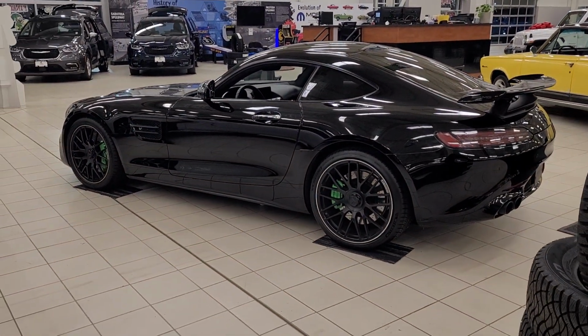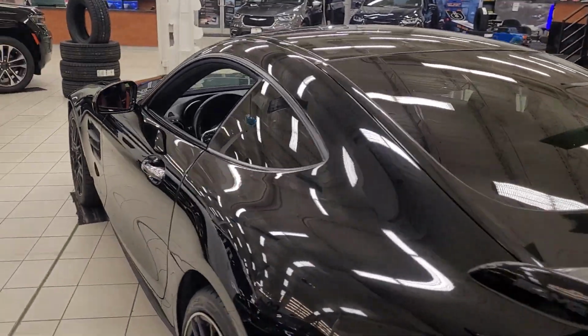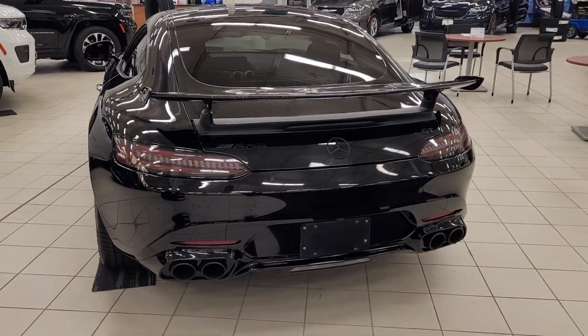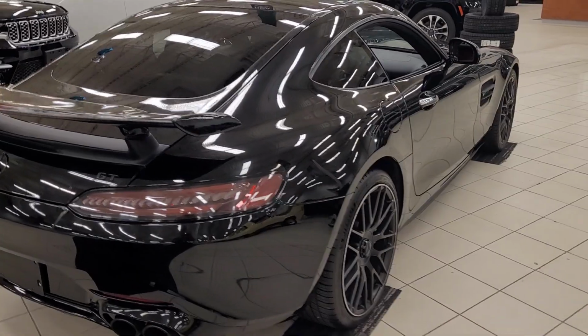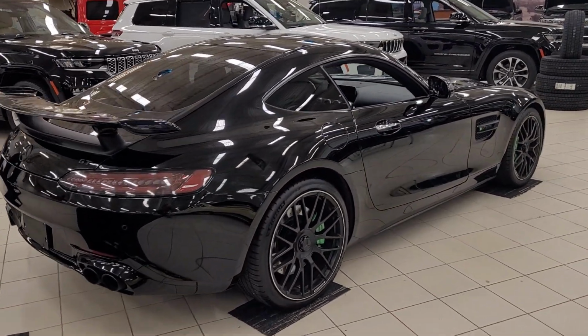We're just going to do a quick little walk around on this vehicle so you can check it out in all its glory. As mentioned, it's a 2020 Mercedes-Benz GTC. When I first came in, I thought, hey man, that's a really nice car. It looks good. It's got some good eyeball to it.